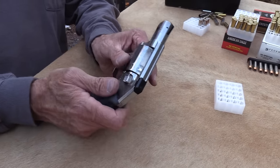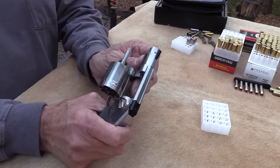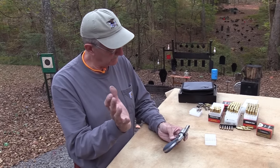So pretty neat, because it's kind of a bull barrel, you know, like my 65. It's not as bull or maybe quite as heavy. It's close. You know, all that underlug is part of the barrel. It's a nice gun, okay?